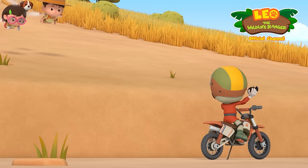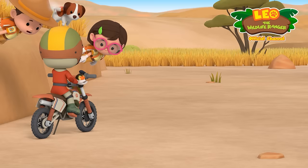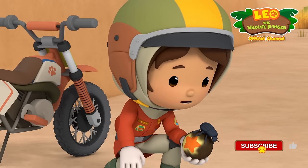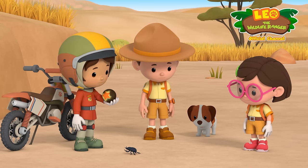Got it! Huh? It was just a really short drop. Great catch, Farah! Thanks, guys. Thank you for taking the express route, little beetle. You've reached your destination. Please exit on the left. Don't worry. We're not going to let you leave empty-handed. Here's a dung ball.